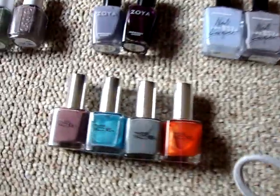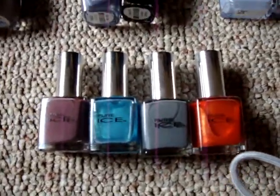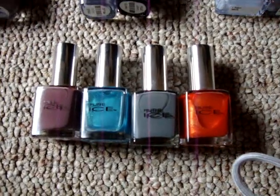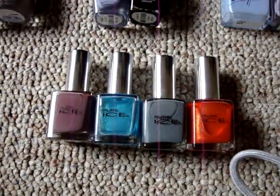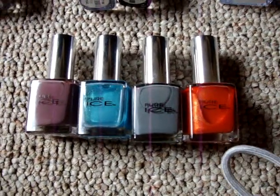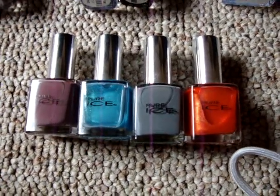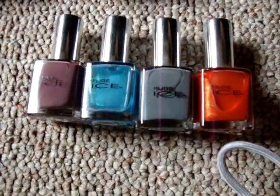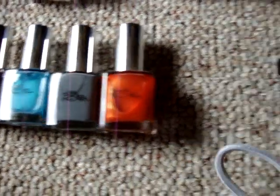And then we have Pure Ice. This I can't say that I recommend. You need a lot of coats to get the true color with this brand. It's not very good quality at all. I think it's $1 something at Walmart. So I can't say that I recommend these, but they do have some unique colors, I have to admit.